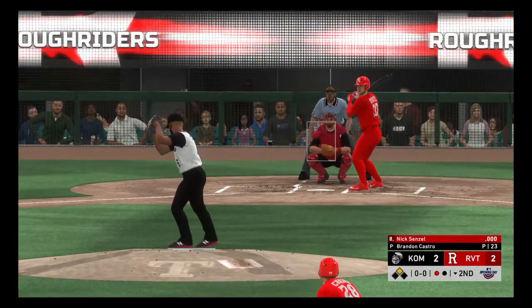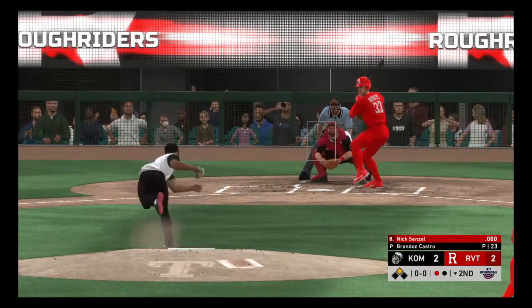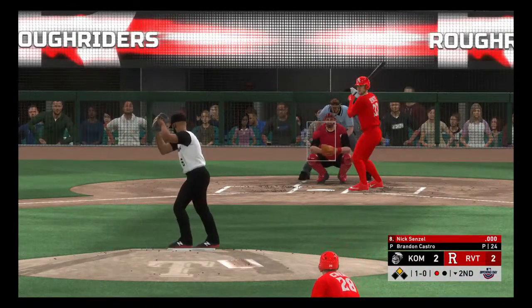Batting it, the third baseman, Nick. Into the box, Nick Senzel. As he'll take a look at a curveball that misses wide for ball one.